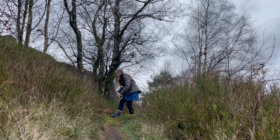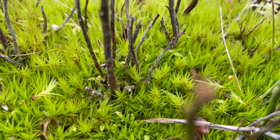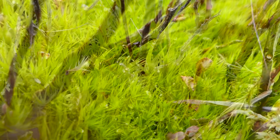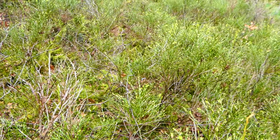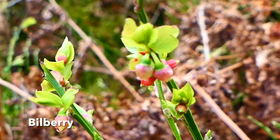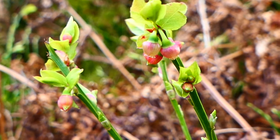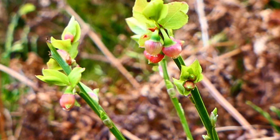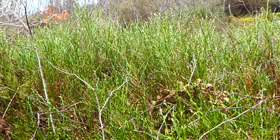And even though those civilisations have moved on now, a lot of the plants that are growing here today would have probably been growing in those times too. This is broomfork moss. We've got bilberries growing here. Aren't they pretty? The bilberry is associated with love, and the Celts used to send their young folk out to collect them in a festival called Lughnasadh, in the hope they would return with a basket full of fruit and a fiancé.